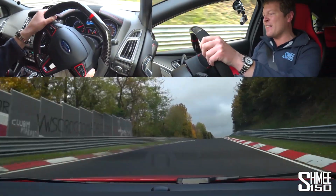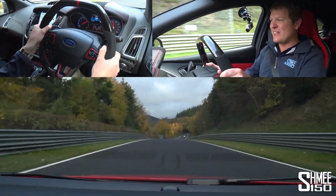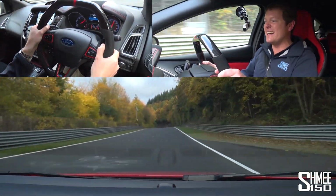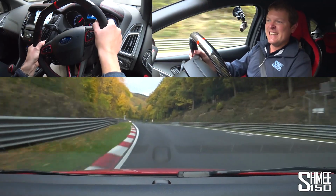Time to go flat out up the hill. Make the most of as much power as we've got. Rev it out as well. Almost 7,000 to the red line. Then we're going to come in towards Bergwerk.